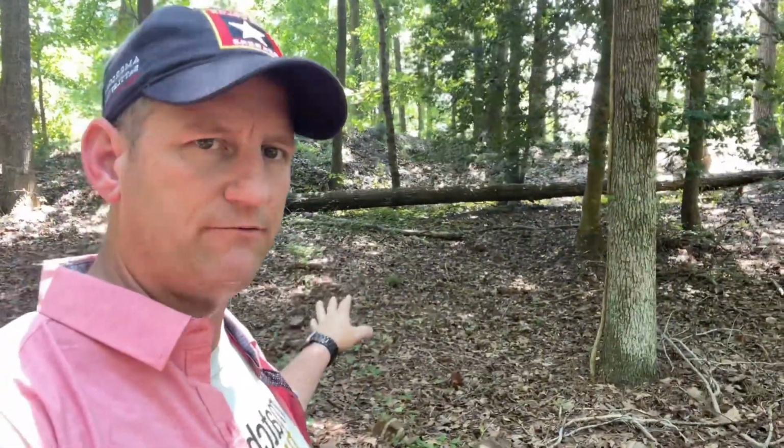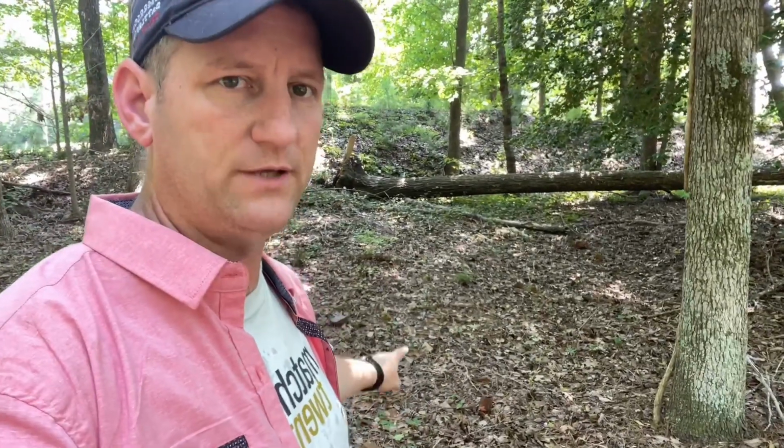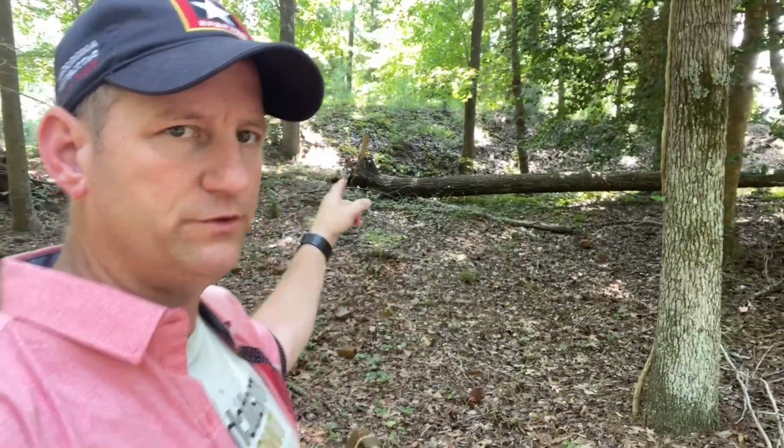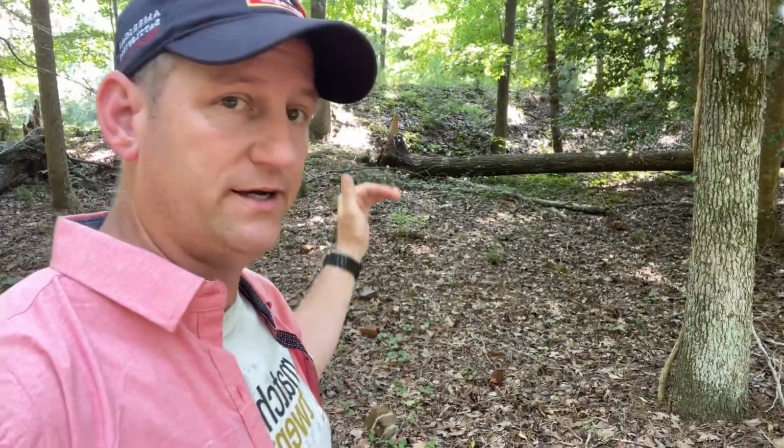And just to give a reference of how high some of these walls are, behind me is where the shot furnace would have been located. You can actually see some of the bricks out here on the ground from that shot furnace. And then the bomb proof is in the background, and it rises up pretty tall. It's above my head, actually.